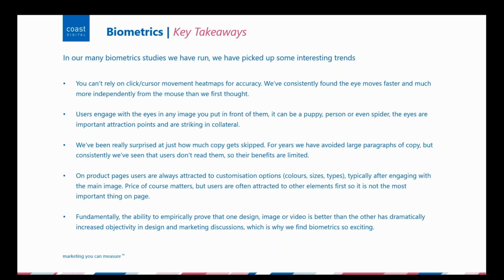We can objectively say that one is better than the other, and it really helps bring in objectivity to our discussions around website design or marketing campaigns, and that's why we find it such an exciting topic and why we've been investing good time into it over the last few years.